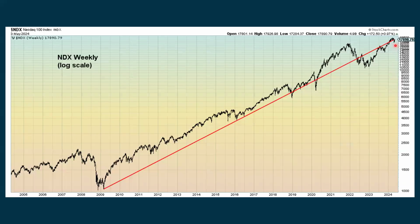This is a weekly chart of the NASDAQ 100 where we're coming right back up to this long-term trend line going back to 2009. We had dropped below it, but now we're starting to come back up to that line.